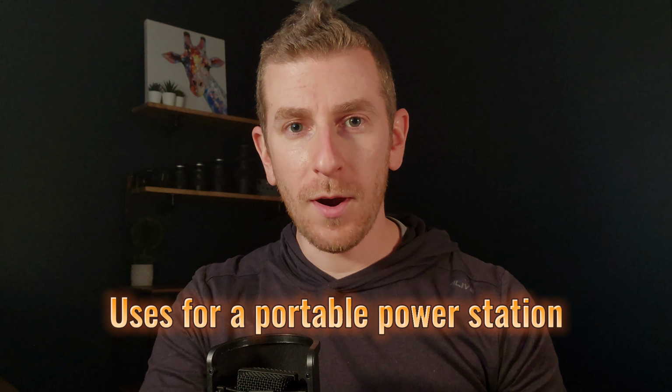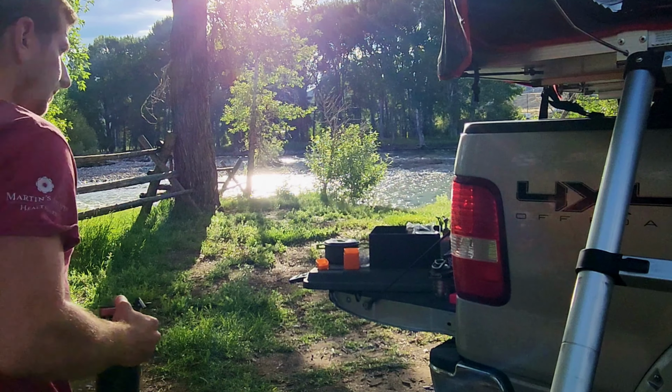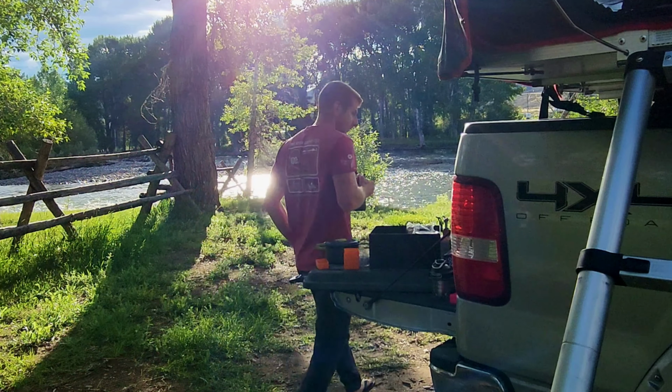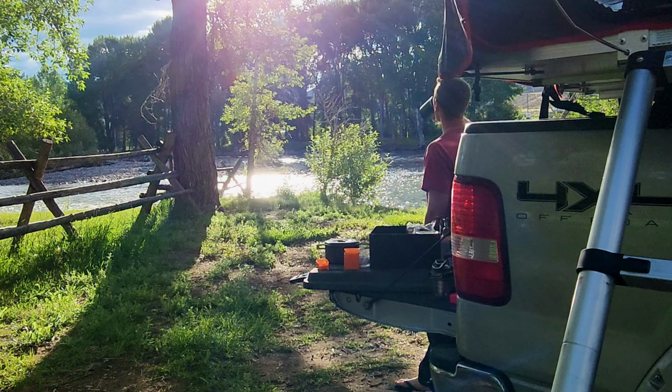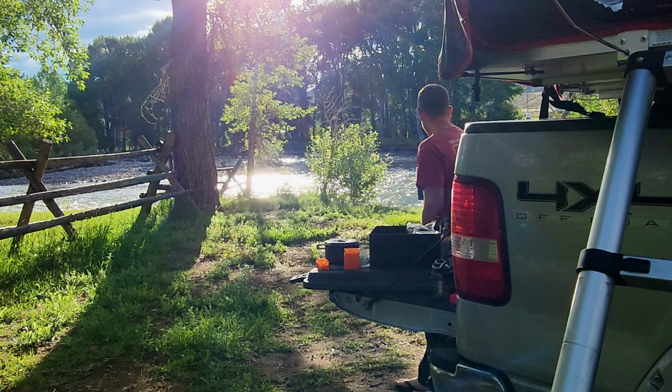What do I use it for? The funny thing is we have not used the diesel heater since we've had the EcoFlow, but it sure has come in handy for lots of other things. We've had it for about 6 months now, and we got it right before a summer road trip to Idaho. It's perfect to have for camping trips or road trips for plugging in my phone, camera gear, or pretty much anything that you would need to plug in on a road trip.